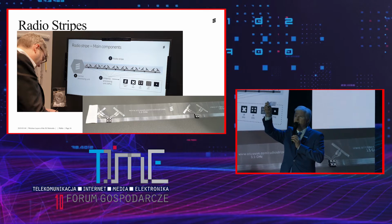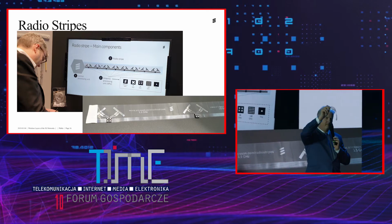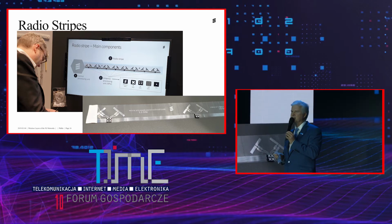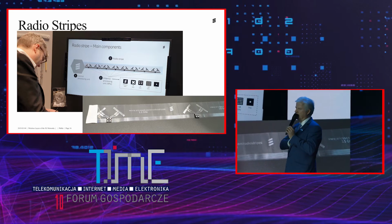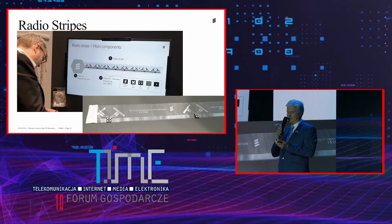This is just a strip of tape with antennas on, circuitry on, and there'll be a chip on here to determine which frequency you'll be operating at. And we see this maybe in 5 years' time as being the indoor base station and base station for stadiums, etc. So look out for this.